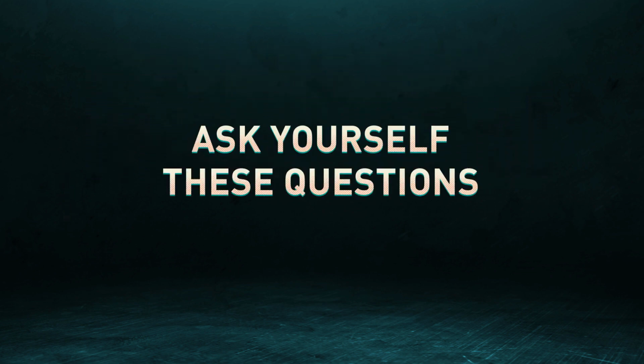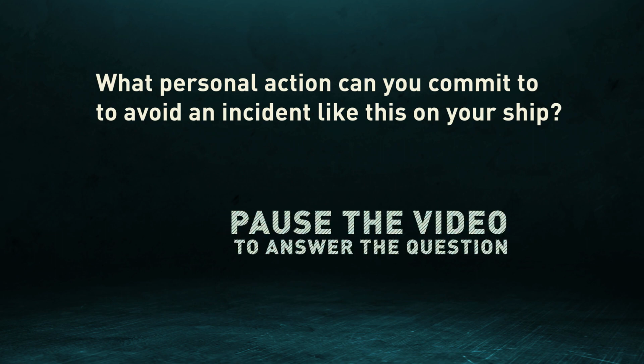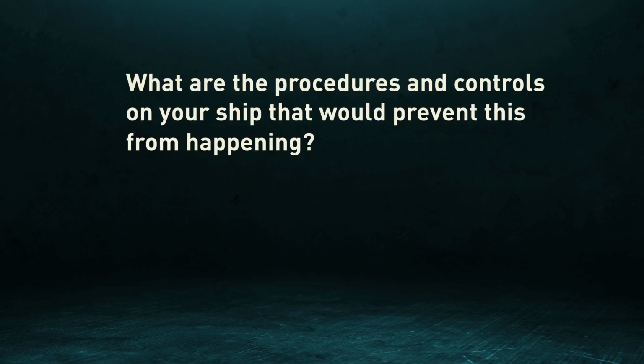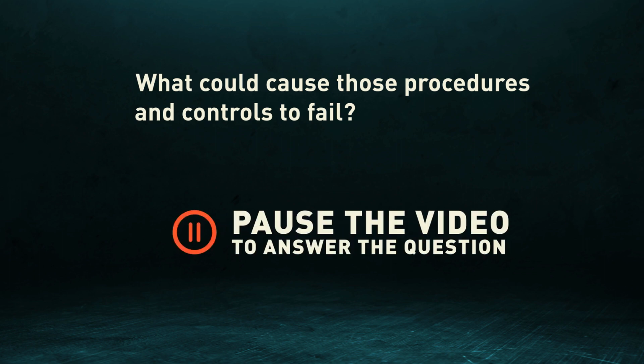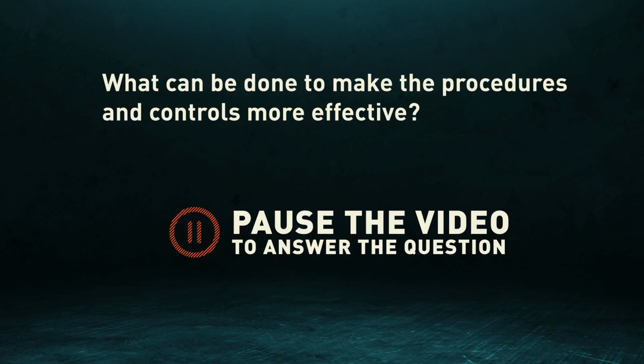Now that you've seen this video, ask yourself these questions. What personal action can you commit to avoid an incident like this on your ship? What are the procedures and controls on your ship that would prevent this from happening? What could cause those procedures and controls to fail? What can be done to make the procedures and controls more effective?